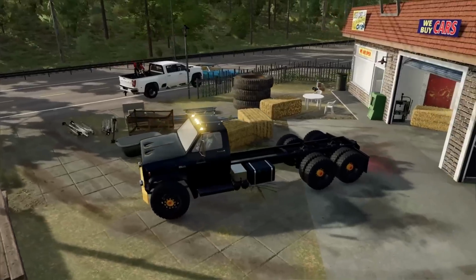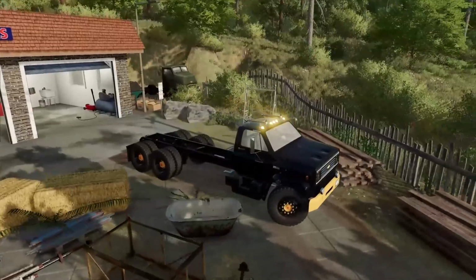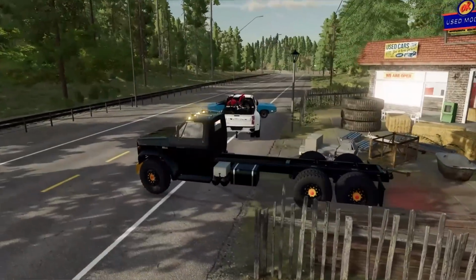All right, this thing's running smooth. The fuel is good. The oil pressure, everything's built up on this thing. So it's definitely a good truck. Getting it around this bathtub is going to be a little tricky. It's full of rainwater. Okay, there we go. That was simple. All right, let's take it for a little spin.